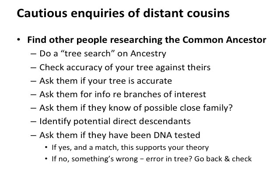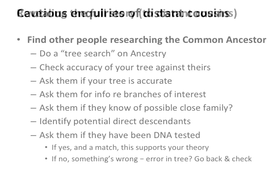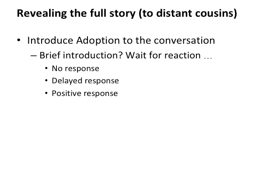Ask them if the information that you have is accurate. Identify potential direct descendants and then eventually ask them if they have been DNA tested, and if not, would they like to be DNA tested? And then you reveal the full story.